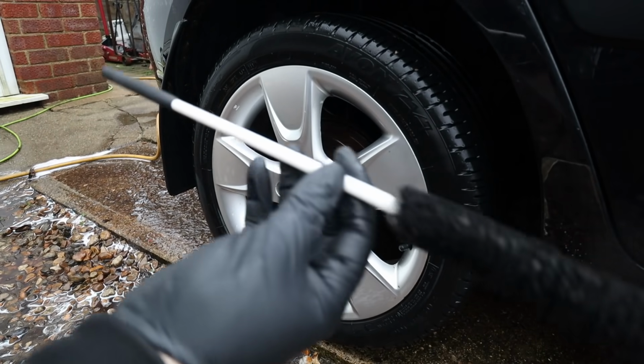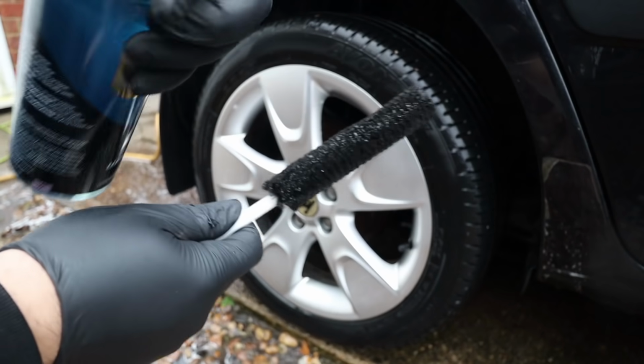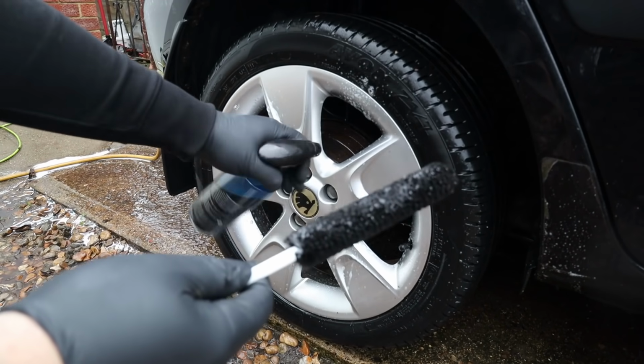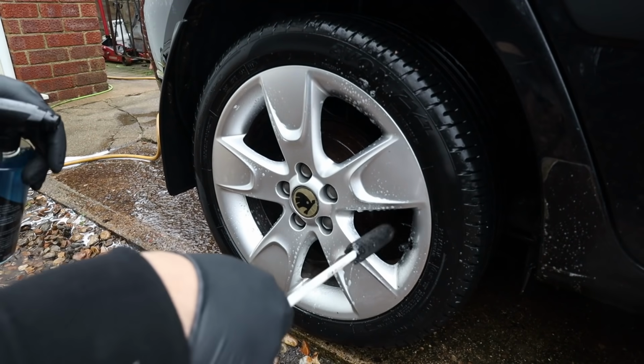Gonna go ahead and quickly do the barrel as well. I'm gonna use one of these barrel brushes. I'm gonna spray a little bit of the Yum wheels cleaner on it, and just spray a little bit inside the actual barrel as well, and then just give it a little tickle.